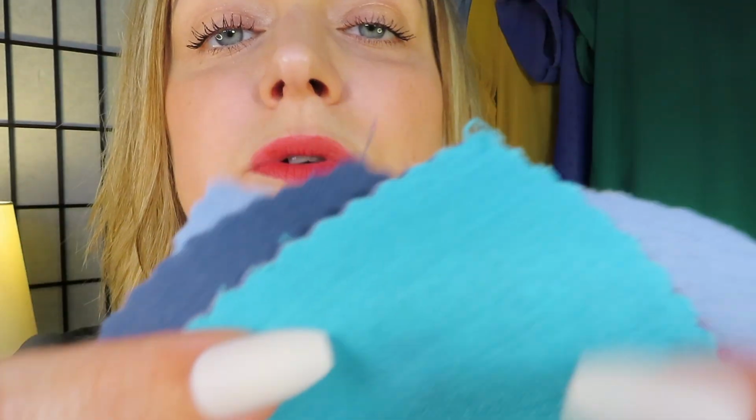So let's take a look at some of our blues. And we'll see what we have that might work well for you. Okay, let's look at our blues now. So we have a few shades here. This first one, it's a bit bold. It's more of a teal. Would you wear a bold color? It highlights your eyes quite nicely.